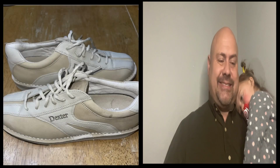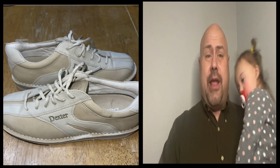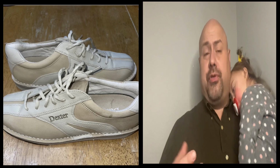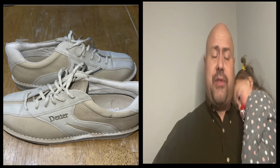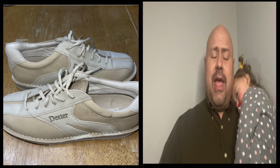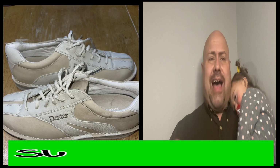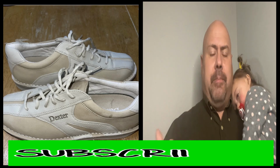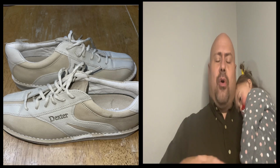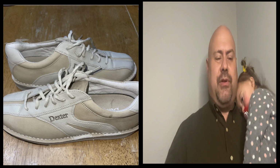Number 6. Dexter bowling shoes. Now these shoes I actually picked up at a garage sale. I bought 2 modern day bowling bags, the rolling bowling bags with the wheels and the handles on them. I had 2 bowling balls that were undrilled, and I had these bowling shoes that the guy pretty much gave to me. So I think I paid $5 for everything: the 2 balls, the 2 bags, and the bowling shoes. The balls and the bags are all sold separately. We'll talk about those at a later time.